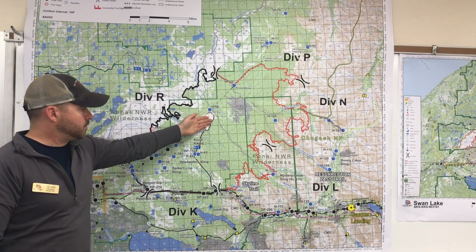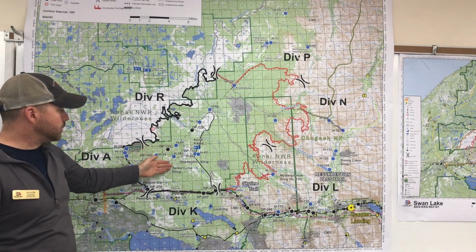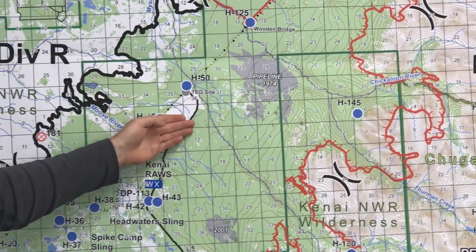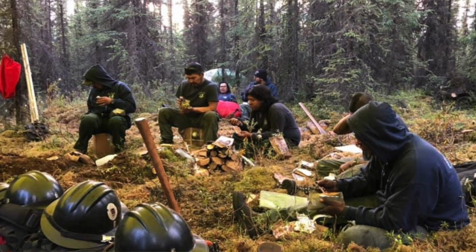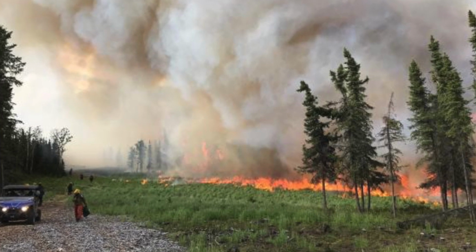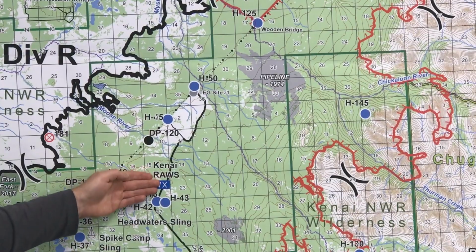As you see through the interior of the fire, we have several blue dots. These blue dots are spots that were created to get firefighters into strategic areas of the incident for suppression actions. We will be coming in and repairing these spots back to their natural state.